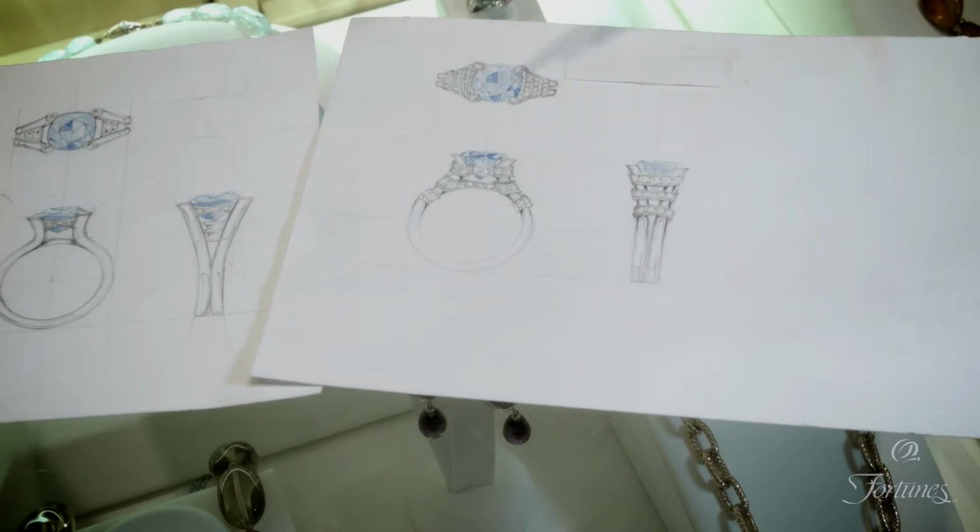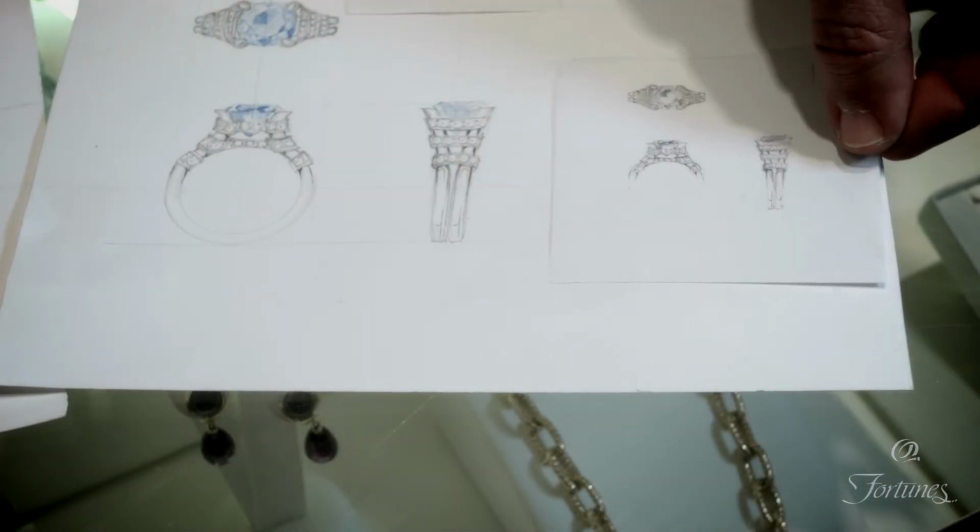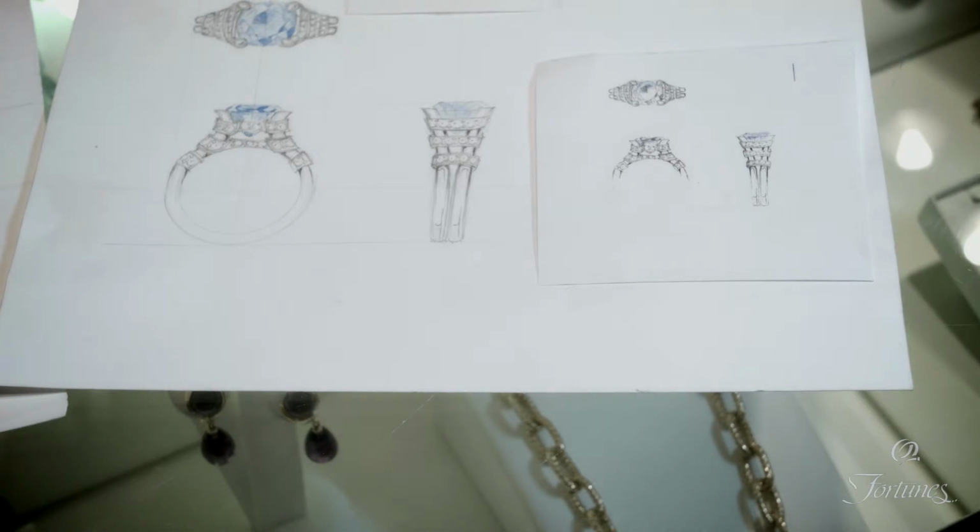the two welded rings. The detailed drawings allowed the customer to really scrutinize both rings, and in the end, she chose to move forward with having this ring made. And here, you can see the ring in life size. It really is an exquisite piece.